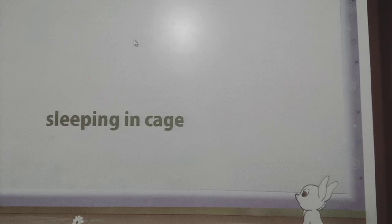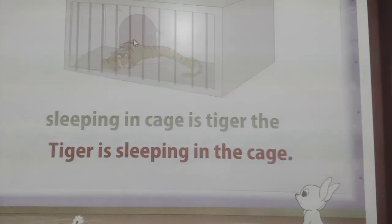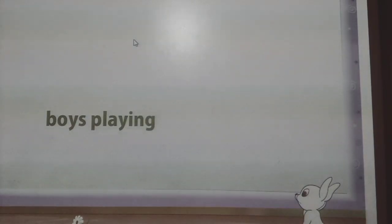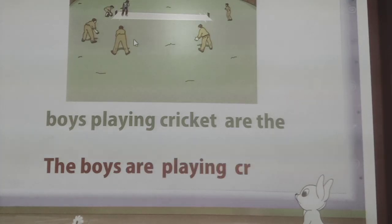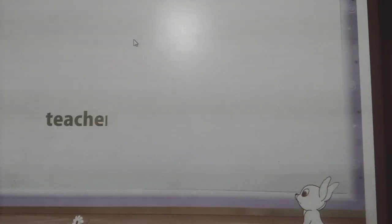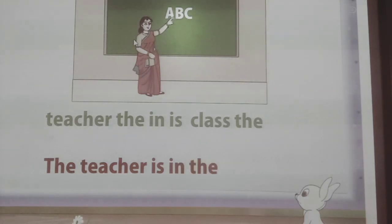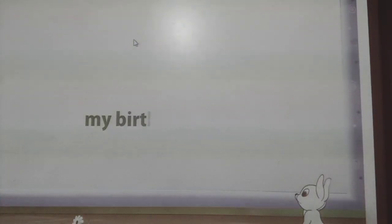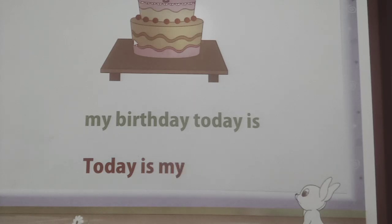Keeping in cage is tiger the. Boys playing cricket are the. Teacher the in is class the. My birthday today is. Very good, Rainbow. You got all the sentences right.